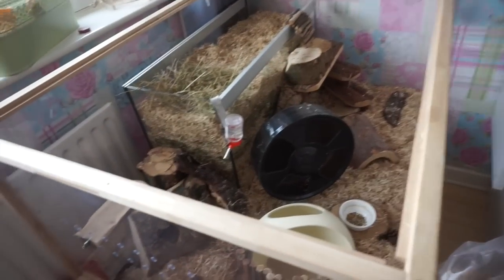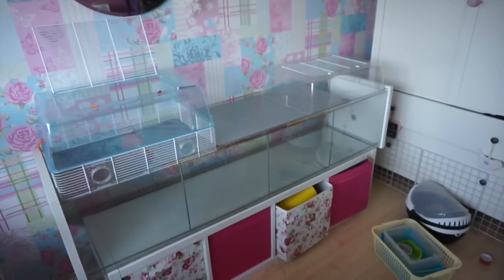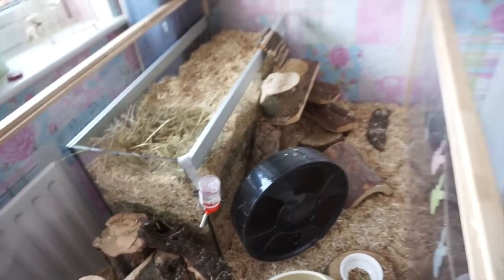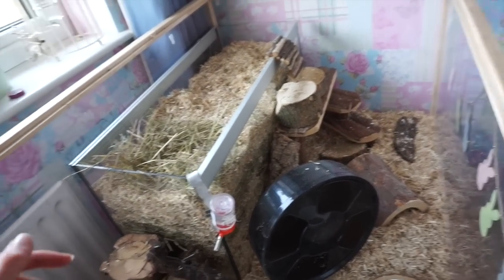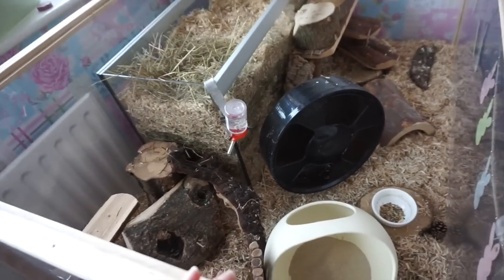Finally finished cleaning out the gerbils' new cage, and Pingu's tank isn't finished yet, but I've cleaned it all, so I just need to set it up. And I am really, really happy with it. I think they're going to absolutely love it because these gerbils are so active and they are quite young gerbils, so they really love running around and stuff. So I do think it's been a good move.